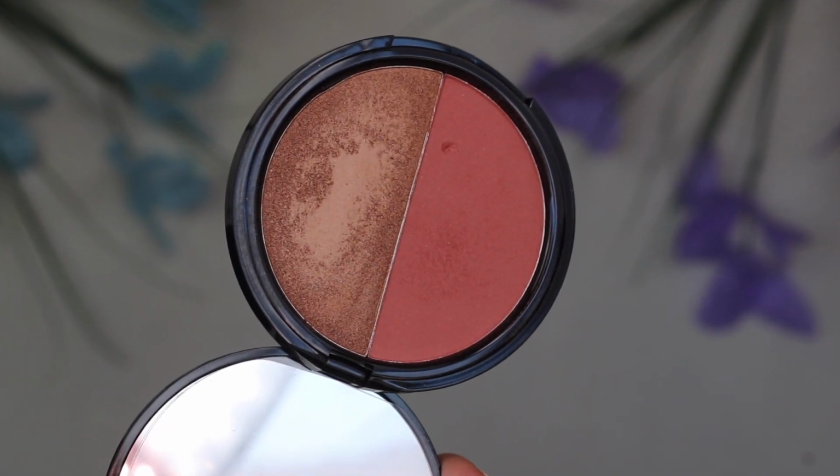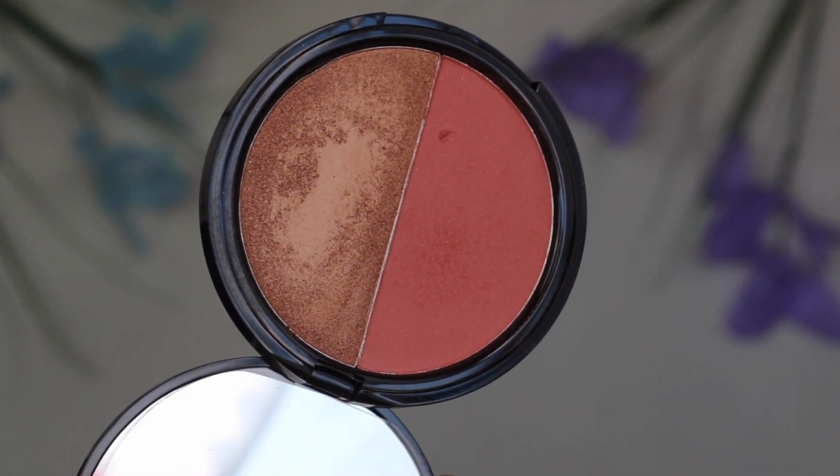Next we have the Longwear Powder Split Pan Duo. This retails for $24. This is a multi-purpose time-saving compact that can be used as blush, bronzer, highlighter, and shadow. Features two textures, matte and pearlized, that glide on smooth for easy application and a glowing finish. Now this is another item that I highly recommend, especially for somebody who likes to have an all-in-one product.